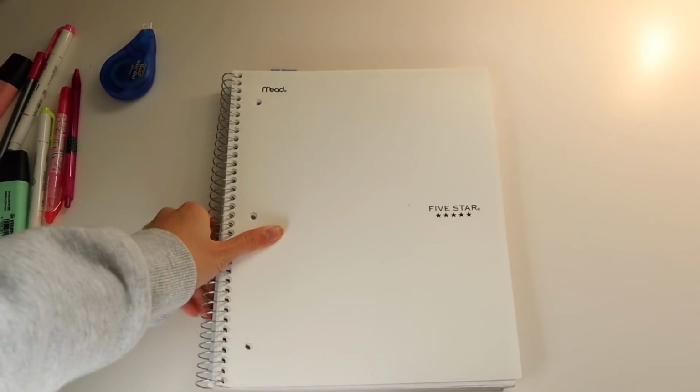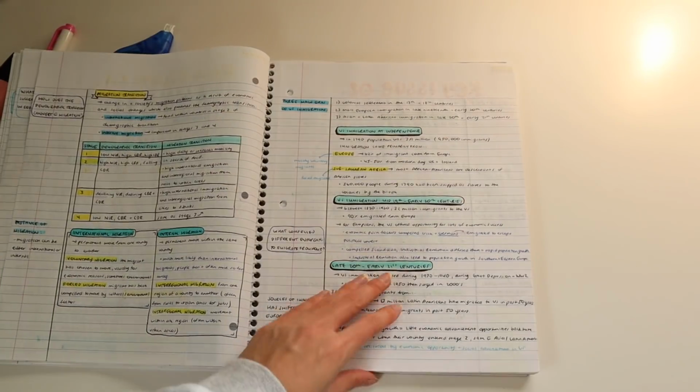So for my notes, I used this 5-star 3-subject notebook. It's just a notebook that I've always used for my notes, but I just decided to take a piece of paper out to show you guys how I take these notes.